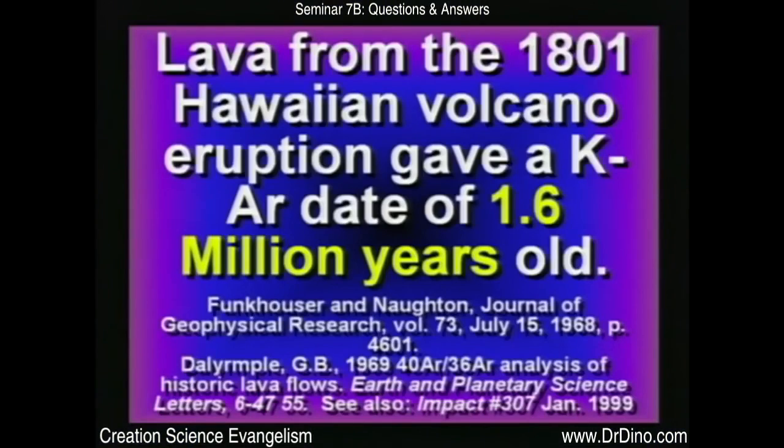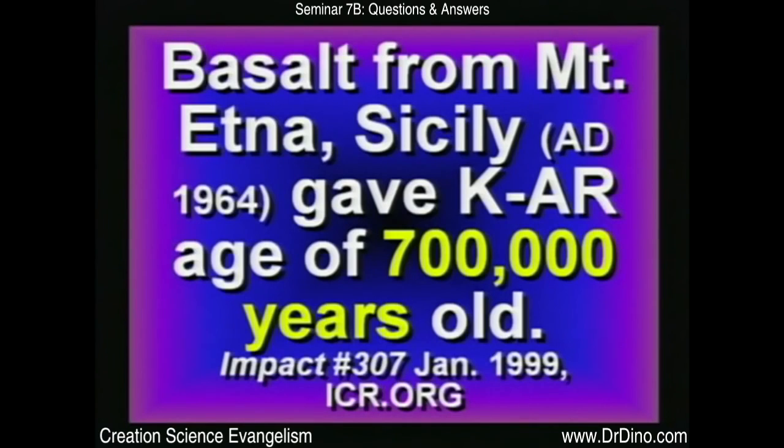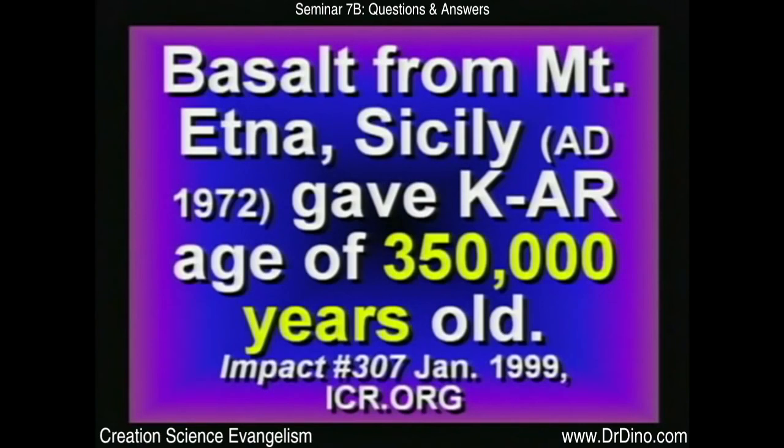When they tested lava from a Hawaiian volcano, they knew it erupted in 1801. The people watched it happen. That's the lava flow that covered our village, 1801. It gave an age of 1.6 million years old. That's in 1968. Let's see if it gets better. Basalt from a volcano in Hawaii erupted in 1959. When they tested it, it gave an age of 8.5 million years old. Another volcano in Mount Etna from the 1964 eruption gave an age of 700,000. The 72 eruption gave an age of 350,000. It was erupting when I was over there in 2002, I believe.